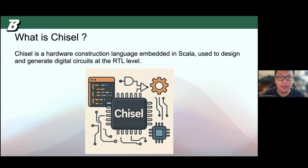Okay, let's move on. So let me introduce what is Chisel. Chisel is a hardware construction language embedded in Scala, used to design and generate digital circuits at the RTL level. RTL means register transfer logic.